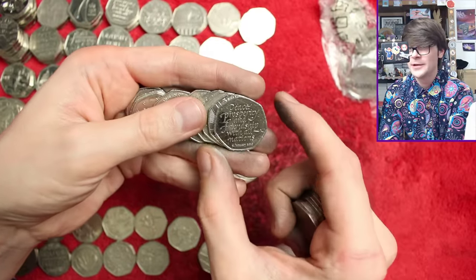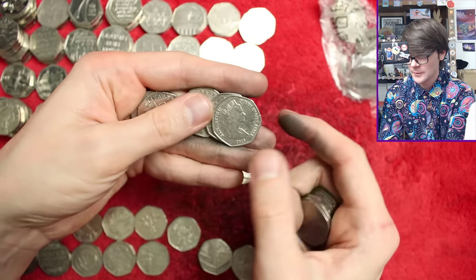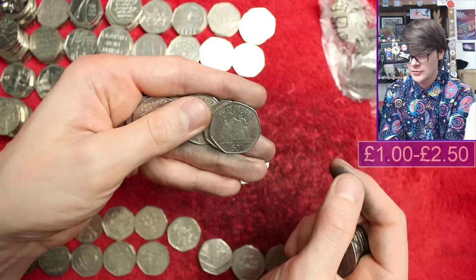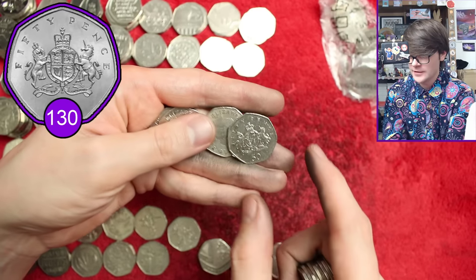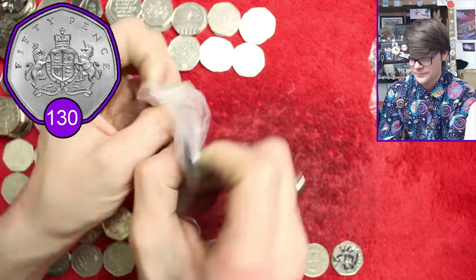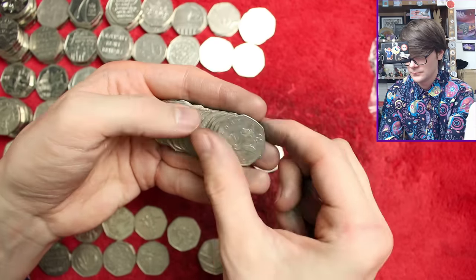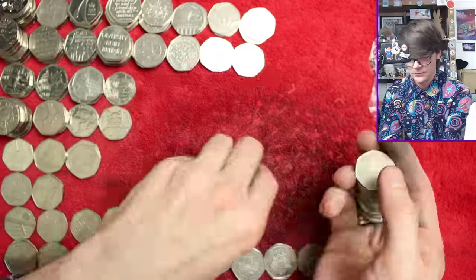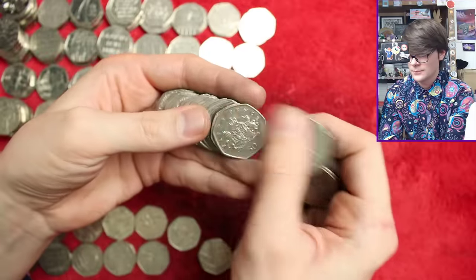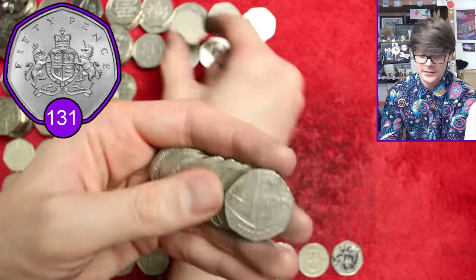More pepperonis with the correct date. Ooh, Gibraltar again. 2013. Capture of Gibraltar. Stunning stuff. Another Ironside. Christopher Ironside again.